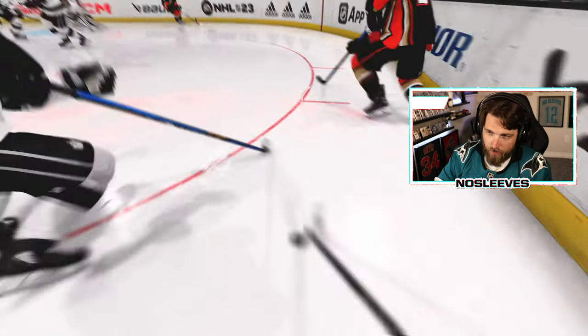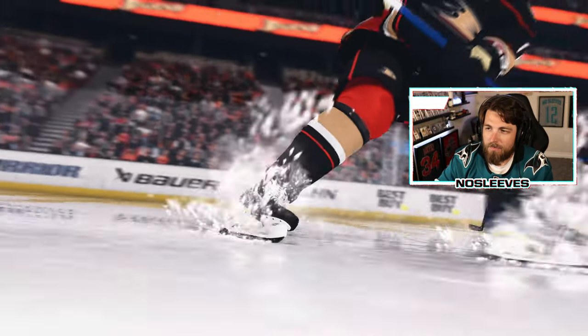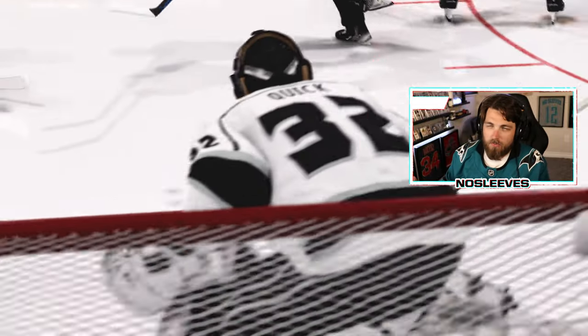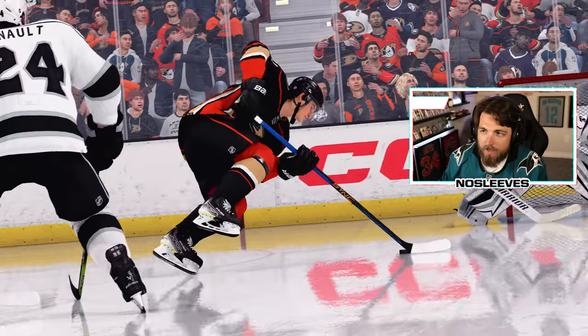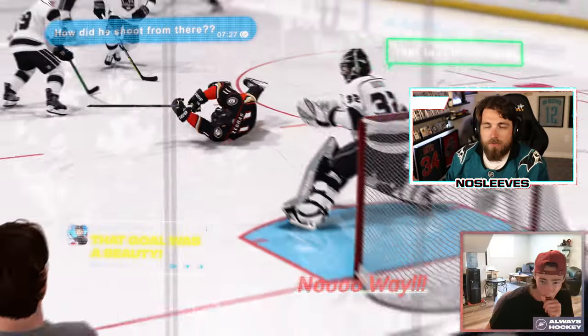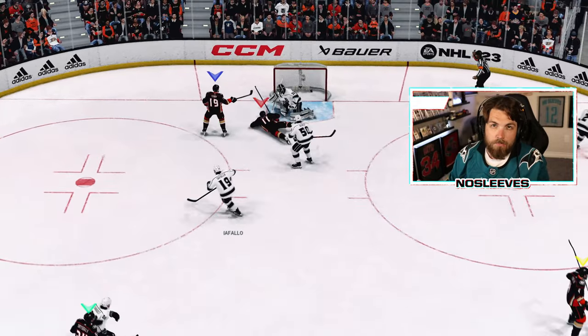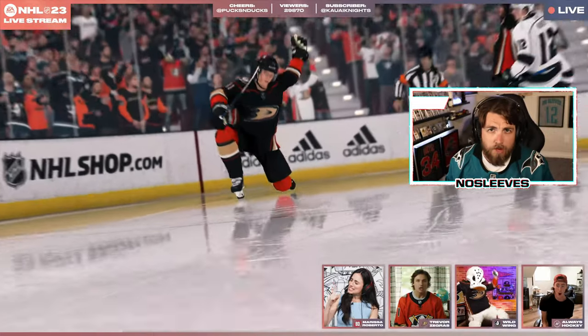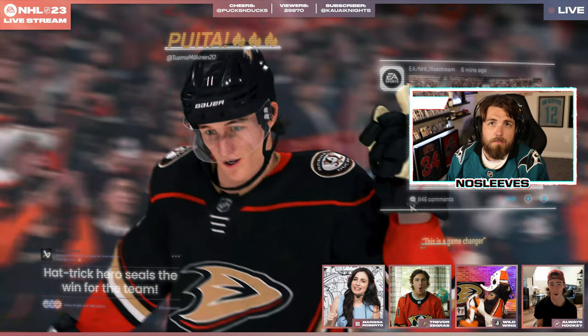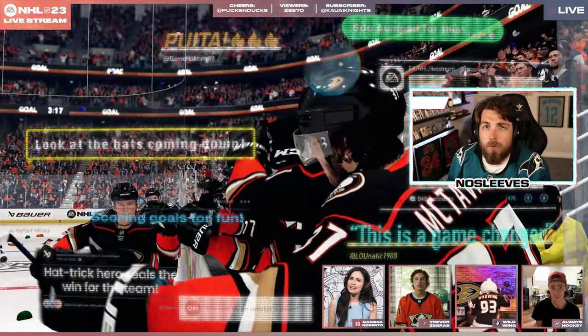All right, now we get our first extended look at the gameplay. And it looks like they're really highlighting the last chance puck movement. Zegras getting knocked off the puck and the ability to shoot it while you're falling down. Now, I can confirm this does include passing as well. So that might help with people getting bumped off the puck. Now, instead of a stumble animation where you can't do anything and your player gets locked, you might actually be able to pull something off now.